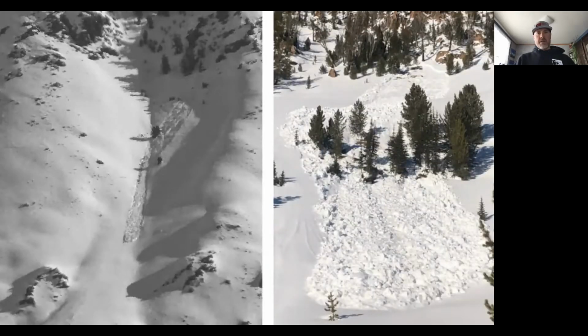So we saw on the left here is near Johnstone Peak, I believe. It looks like a wet slide that gouged a little deeper into the snowpack in an area where the snowpack was shallower and weak. And then the photo on the right is pretty interesting. It was actually a wet slab that was reported at lower to mid elevations in the Sawtooths.